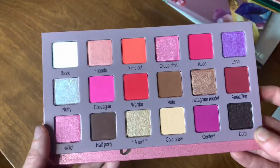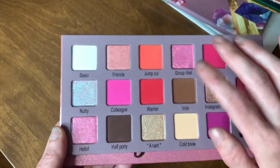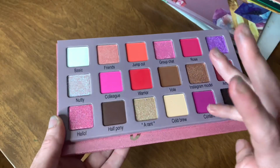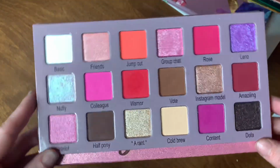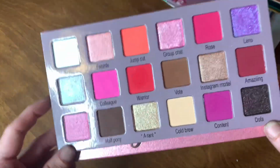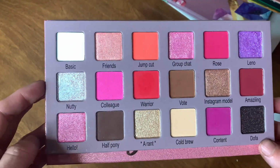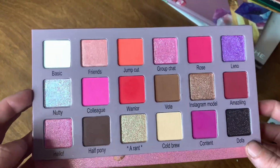But some of these shadows are really beautiful. Leno, Group Date, Warrior. Beautiful. I mean, look at that. Look at that pigment. The only issue I have with this palette is that no matter what shadows you use in here, because of the color story, they tend to kind of all look the same. Other than that, they blend out really well. The shimmers are kind of hit and miss for me, but I think they're different formulas, and that is why.